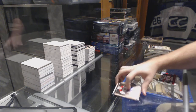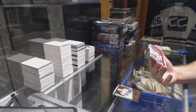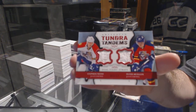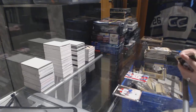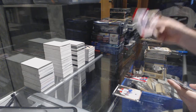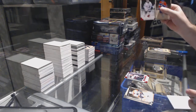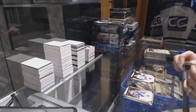We've got for the Florida Panthers, Tundra Tandems, dual fight strap number to 12, Steven Weiss, Peter Mueller. Dual fight strap. We've got a Granlund red rookie to 2/99 for the Minnesota Wild. Vancouver Canucks red rookie to 2/99. Oh, sorry, red to 2/99 of Corey Schneider.